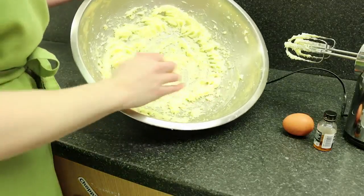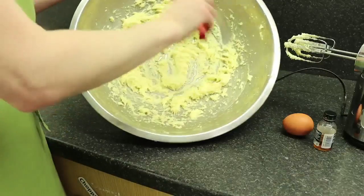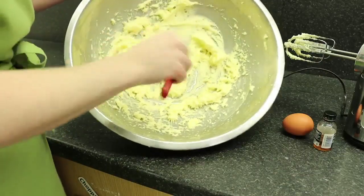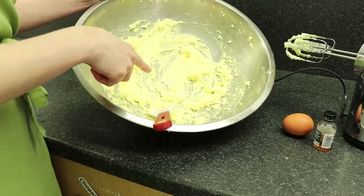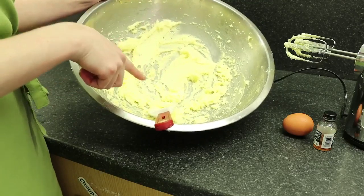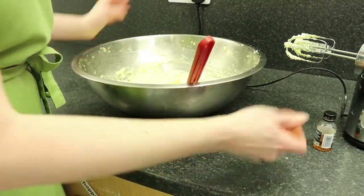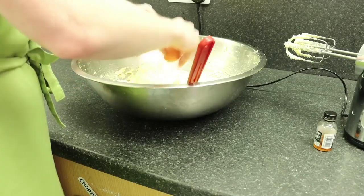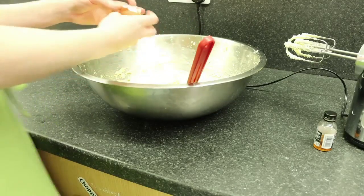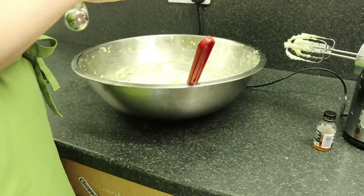Okay, so we're back, and hopefully you can see that this is now lovely and smooth and light and fluffy, and that caster sugar is really well combined into our butter. So what we're going to do now is put a medium egg in and a teaspoon of vanilla extract. So the whole egg goes in. And a teaspoon of vanilla.